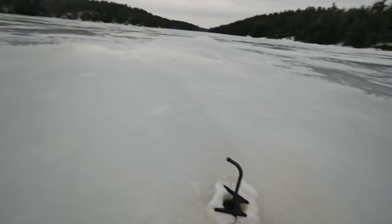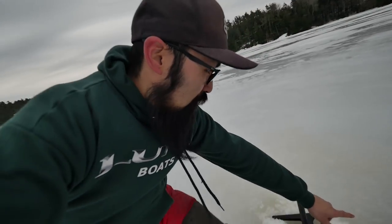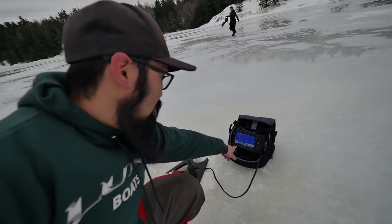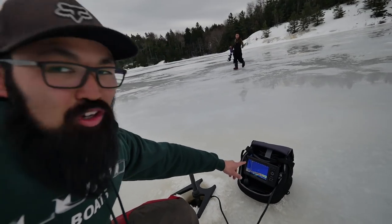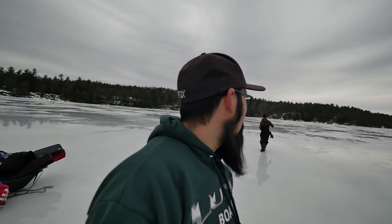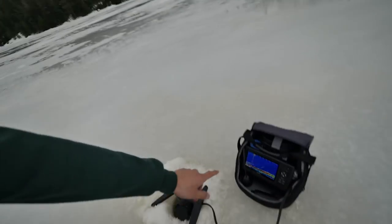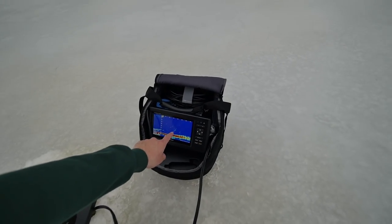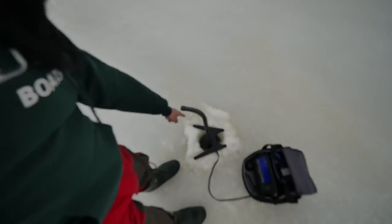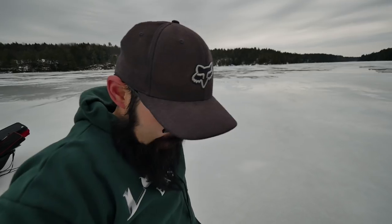So EDWIN just got this new panoptix, the ice bundle there. What we're doing is he's using the live forward view to scope out which direction the fish are in. We see fish, we don't know what kind of fish, but they're suspended. So we think it's crappie because there's crappie in this lake. Now he's gonna drill a hole about 30-40 feet in that direction, where the transducer is pointed.